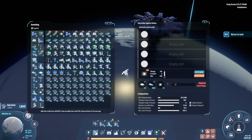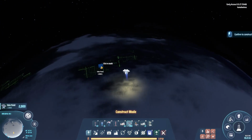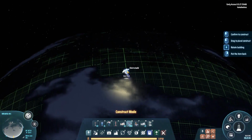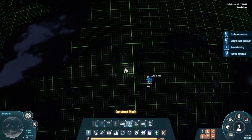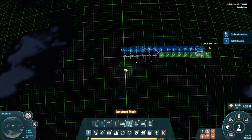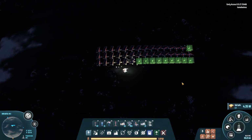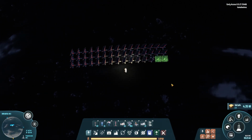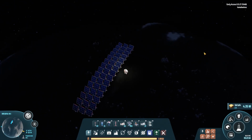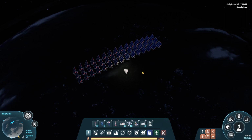All right, I'm going to clear that for now, and I'm going to place down these solar panels on the equator, and here we are. Excellent. So guys, I will place another cut here and smack down the solar panels on the equator, and I'll be right back.